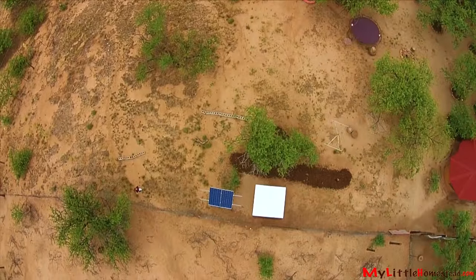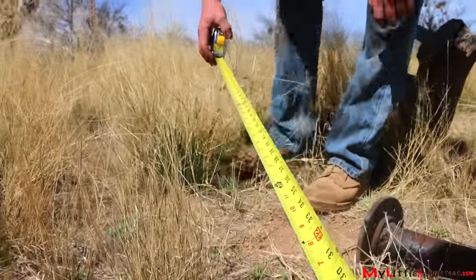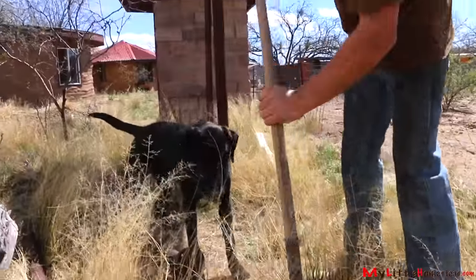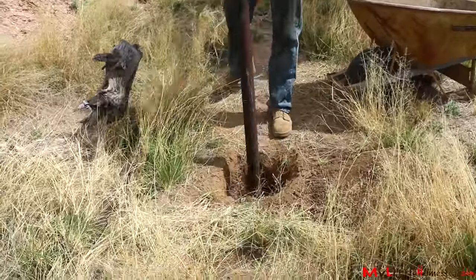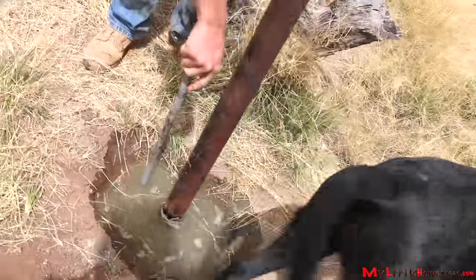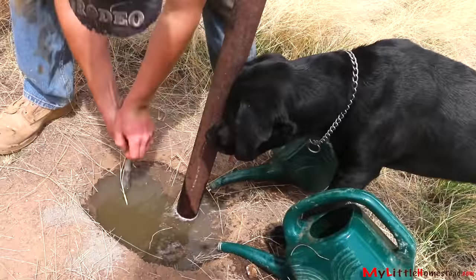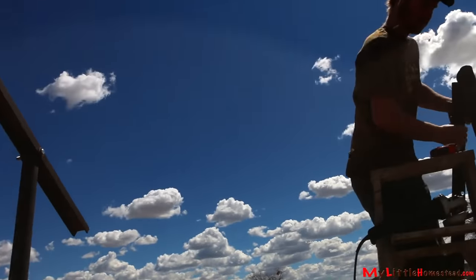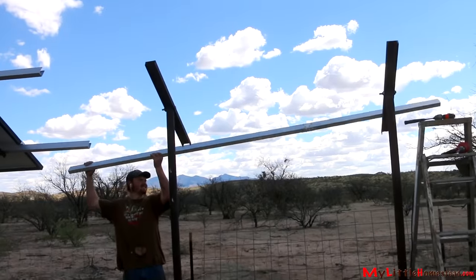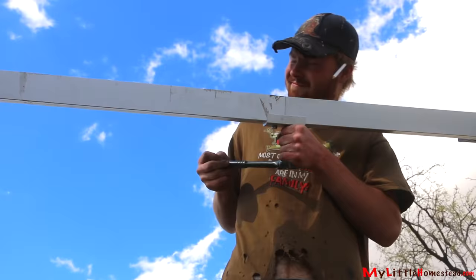Garen will increase our current system from 2 panels to 6 panels. He installs 2 poles with supports angled 32 degrees towards the sun. Garen picked an angle somewhere between summer and winter. We purchased brackets that are designed to connect the rails.